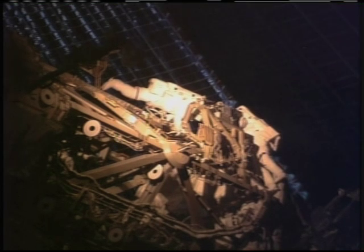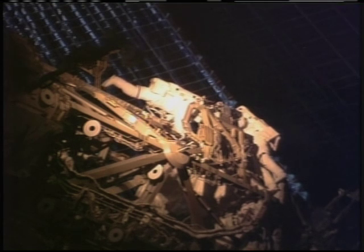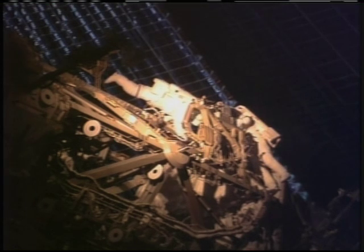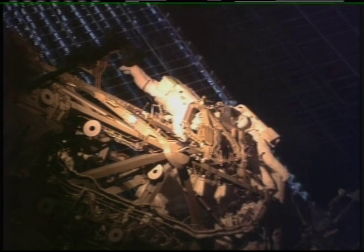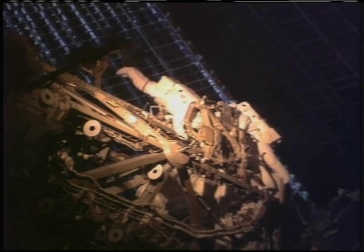Mike Foreman and Bobby Satcher, with Foreman in the suit with the red stripes, continuing their work to deploy a payload attach system on the S3 segment of the truss structure on the space station, out near one of the large solar array assemblies.